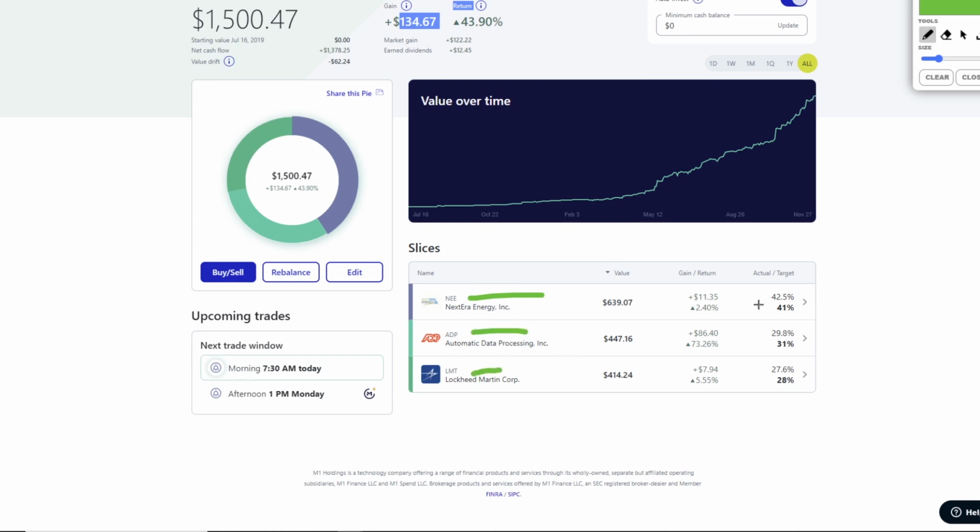So we can see Next Era Energy, 41% is the target on this one. So we're pretty close, and we're up about $11.35. This might seem lower in comparison because this is actually somewhat of a newer stock, one of the newest stocks I've added in months, because I don't add a lot of companies into my portfolio anymore. I'm at 28 stocks, and I kind of plan on keeping it either at that or less.